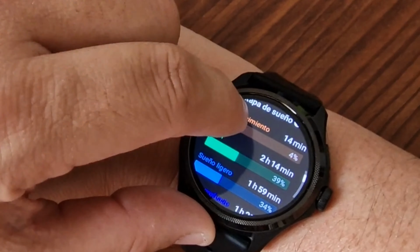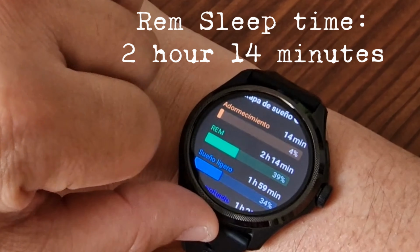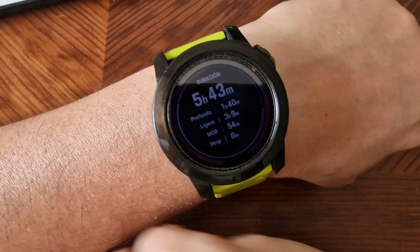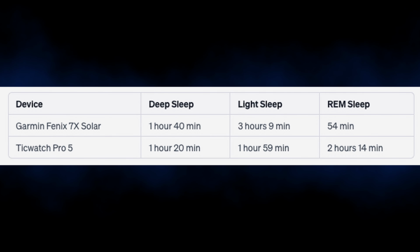The REM period, it says 2 hours and 14 minutes. Here we can appreciate that according to the Garmin Fenix 7X Solar, we had deep sleep of 1 hour and 40 minutes versus the Ticwatch Pro 5, which recorded 1 hour and 20 minutes. Garmin indicates that light sleep was 3 hours and 9 minutes, whereas Ticwatch indicates 1 hour and 59 minutes. In REM sleep, Garmin recorded 54 minutes, while Ticwatch recorded 2 hours and 14 minutes. So, it's difficult for me to determine the winner.